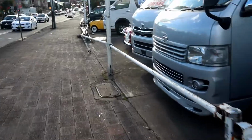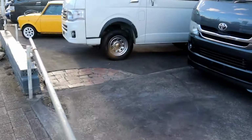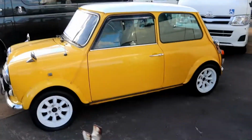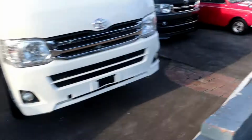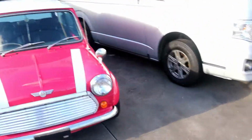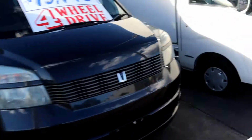So all the import vehicles. A Japanese Mini, which is crazy. And another one down here, $21,000. Another one down in there as well. These things are mad. These things are getting expensive too. So if you want a Japanese Mini, I recommend getting them now, just as the price is going up quite a bit. But we'll go see how much that Leven is and the Evo and stuff.